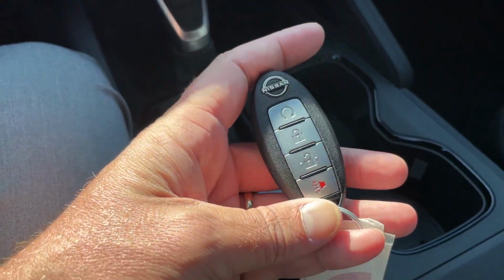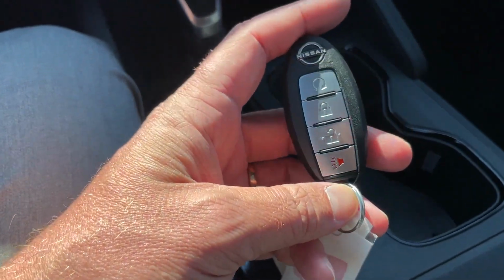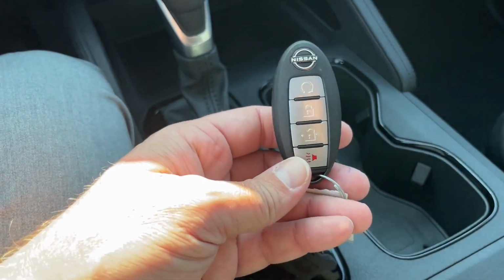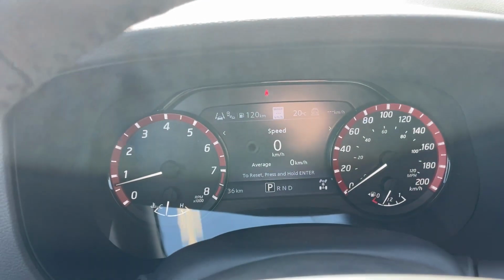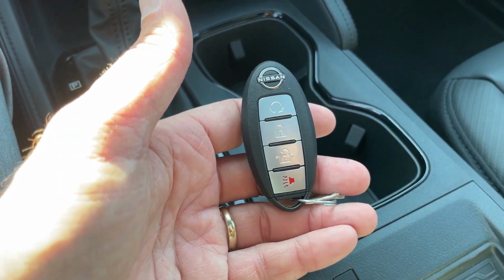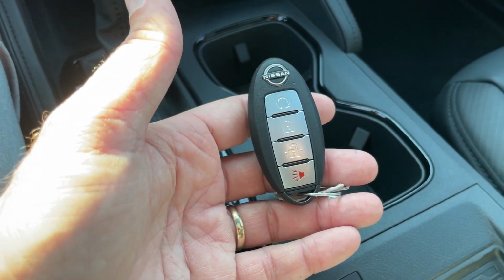Now, because it's a key fob, there is a battery inside of this. They're typically good for 2 to 4 years. If your battery starts to get low, you will get a message up here when you try and start it that says incorrect key ID. Don't panic, wait for the message to go away, try again, it should start.